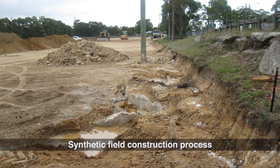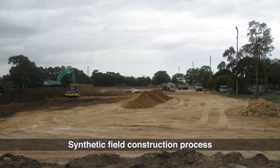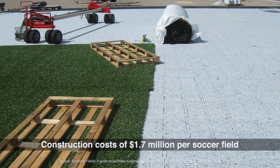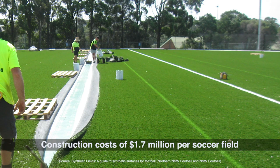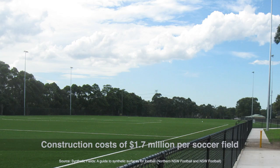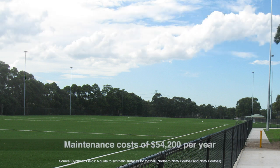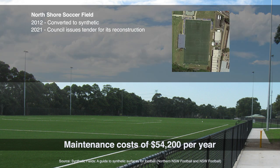Based on the outlines from the synthetic field guide on the Football New South Wales website, by the time fencing and lighting upgrades are included, the cost to construct synthetic fields is about $1.7 million per soccer field. After construction, synthetic fields will require regular grooming and cleaning, with the surface needing to be periodically replaced. They tend to wear out in much the same way as your carpet does. When averaged over a 20-year period, the maintenance costs are around $54,000 per year for each synthetic soccer field. But these costs would be higher if the field was intensely used.